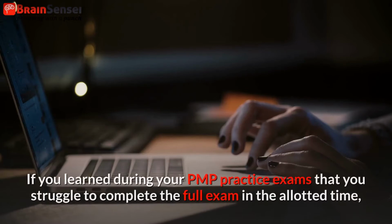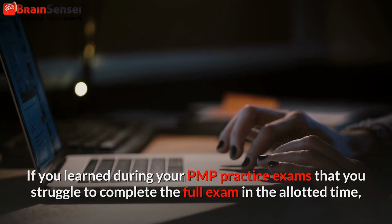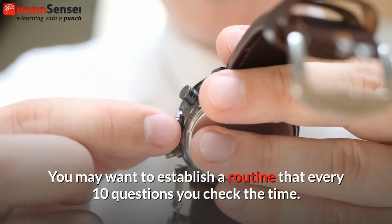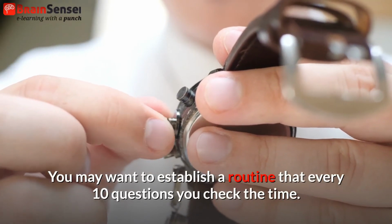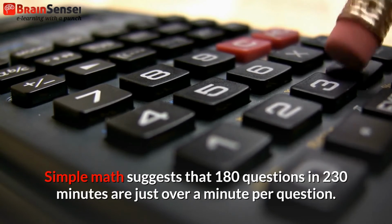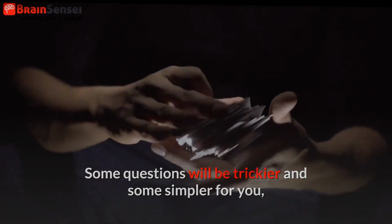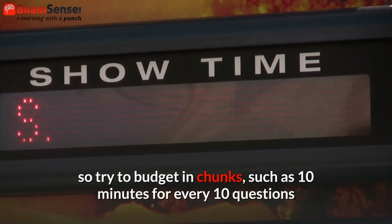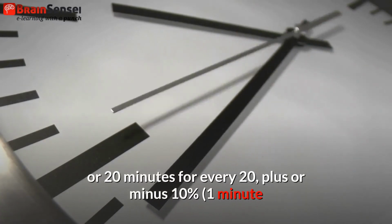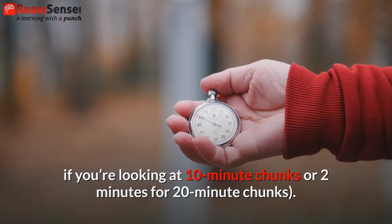Don't rush. If you learned during your PMP practice exams that you struggle to complete the full exam in the allotted time, create a timeline and keep track of your pace so you can speed up if you need to. You may want to establish a routine that every 10 questions you check the time. Simple math suggests that 180 questions in 230 minutes is just over a minute per question. Some questions will be trickier and some simpler for you, so try to budget in chunks, such as 10 minutes for every 10 questions, or 20 minutes for every 20, plus or minus 10%. That's one minute if you're looking at 10-minute chunks, or two minutes for 20-minute chunks.